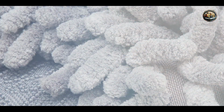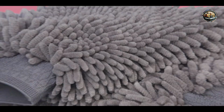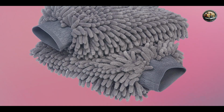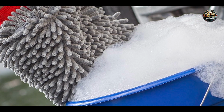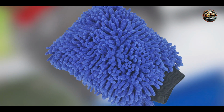Durability. The Amazon Basics Chenille Wash Mitt is designed for longevity, featuring high-quality materials that resist wear and tear. It's machine washable, making maintenance a breeze after each use. Users have reported that the mitt holds up well over time, maintaining its softness and cleaning effectiveness even after numerous washes, making it a reliable choice for regular car cleaning.